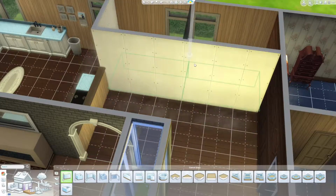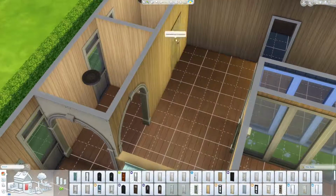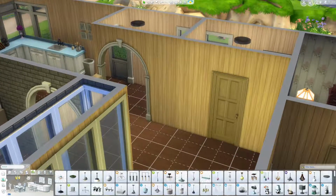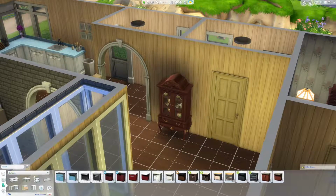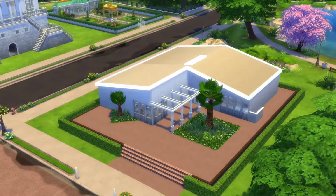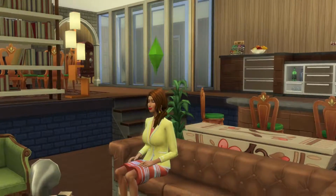I struggled with this corner. I wasn't sure how to fill this space. I ended up just putting a bathroom and making another little landing area, I guess, for the front hallway, and then going into the kitchen. I think it turned out okay. So that's it. This is the house that my little retro-looking sim is going to be living in.